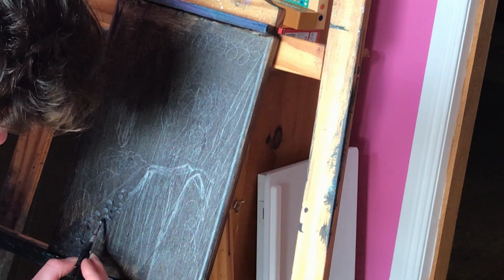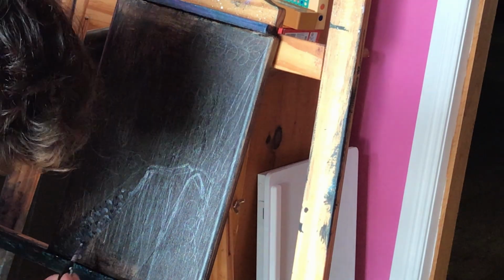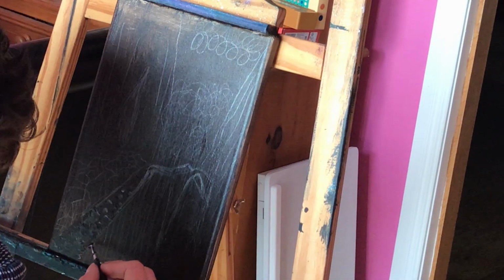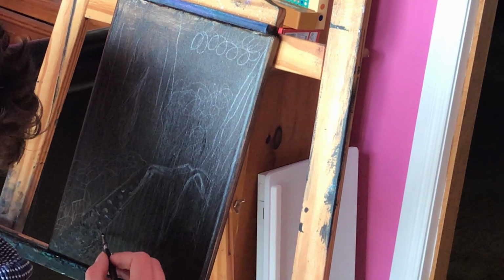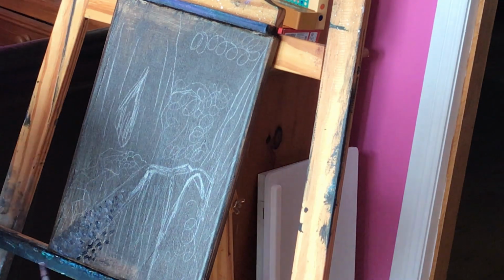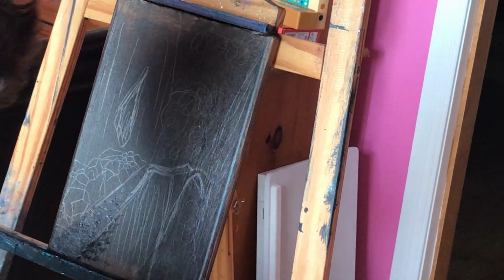And I am also sort of intrigued by the end result. I don't think it's bad. I actually do think I like it. I think the more I look at it, the more I like the result.